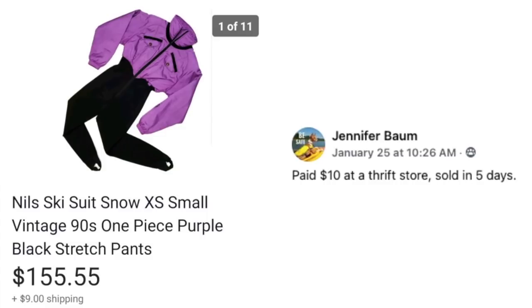Jenny Baum paid $10 at a thrift store for this vintage one-piece snowsuit. Sold it in 5 days. And that looks like something that you would see on like an 80s or 90s music video.